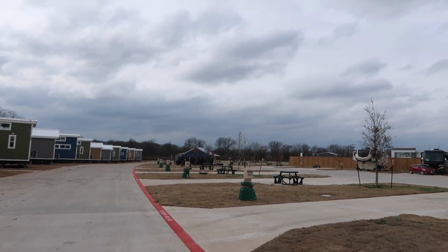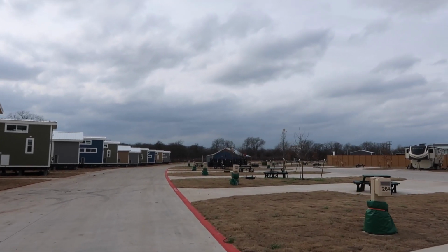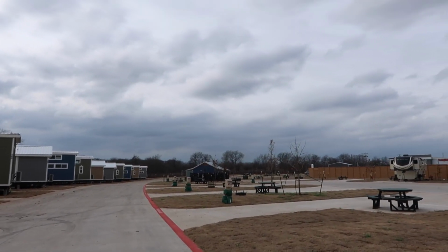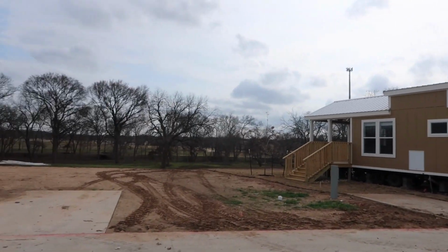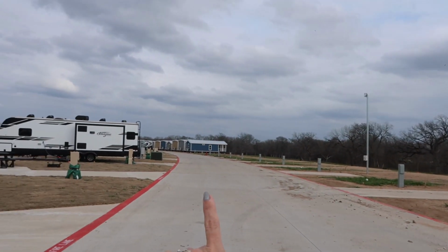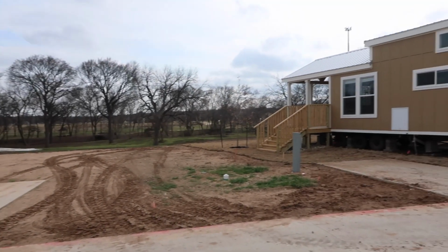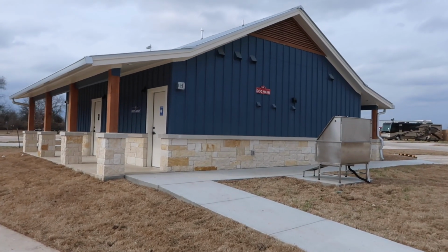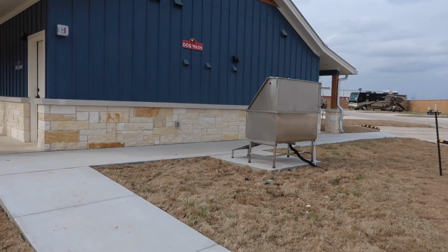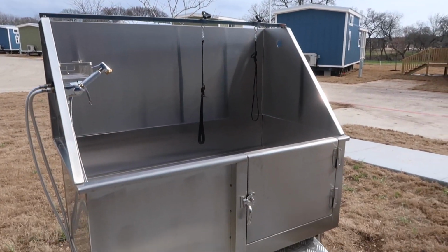32. Now here we are towards the end, or the back of the park. And there's the bathhouse. So you have more park models down here. You can see more are coming in along here. Let's take a look at the bathhouse and the laundry facilities and the dog washing station. This is very, very nice.